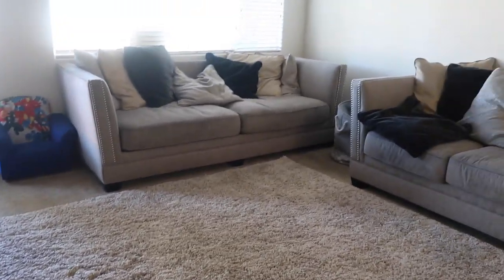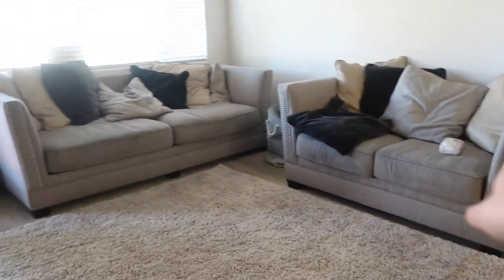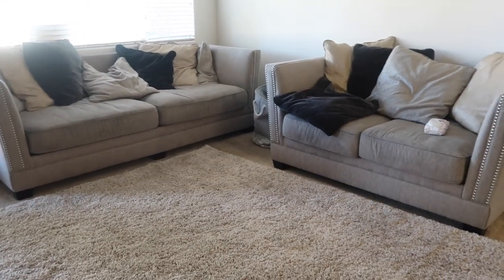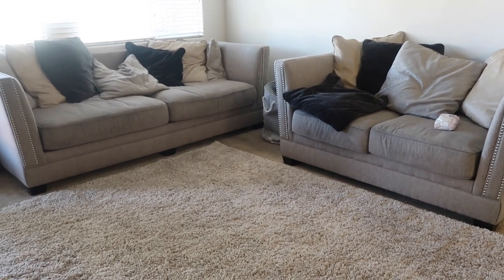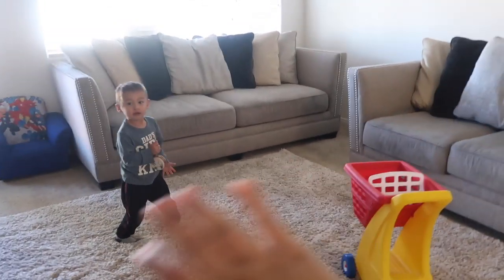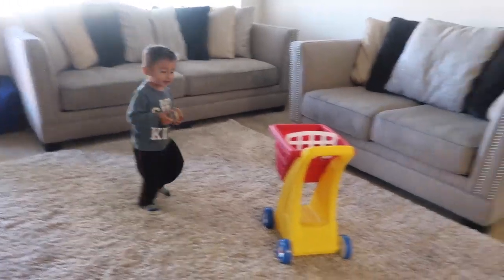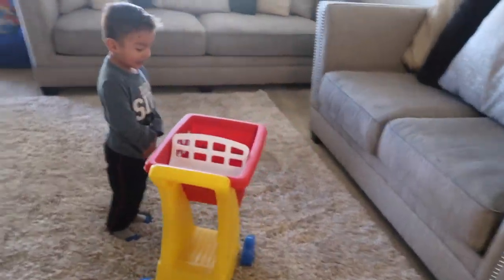Okay guys, so the living room is pretty clean. I do have to just put away that bin of clean laundry, move those wipes, and then fix the pillows real quick. So I'm gonna go ahead and do that. In 1, 2, 3. All right, you guys, it's all clean. And don't mind little David, he's just playing with his toys. Pretty much that's what he does all day. Right, David? What are you playing with, your shopping cart?